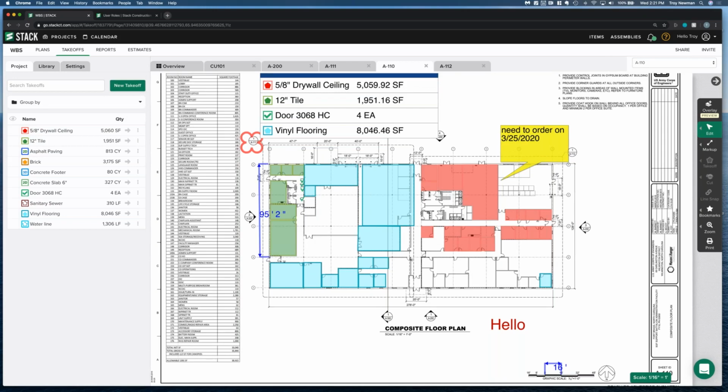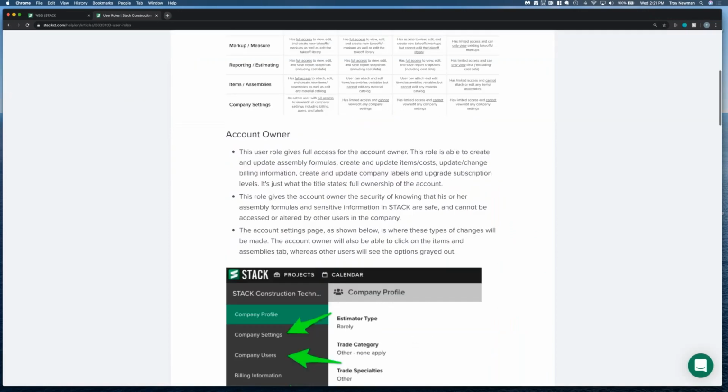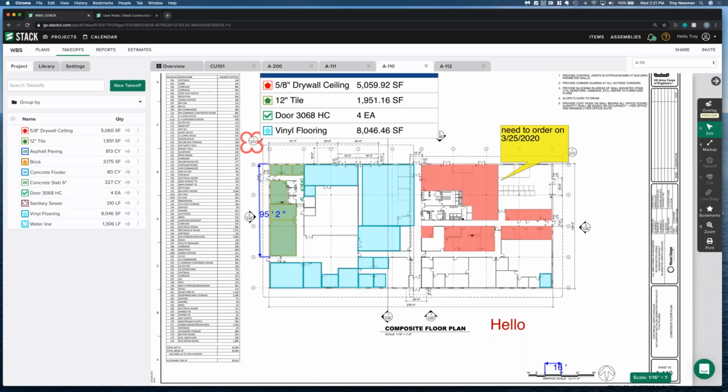So roles, we released those mid-January. Again, we've got an account owner, an estimator, a takeoff operator, and a viewer role. Any questions at all, hit our little chat or go to our very well done help article right here to guide you through that.